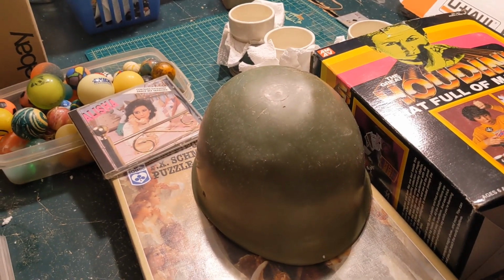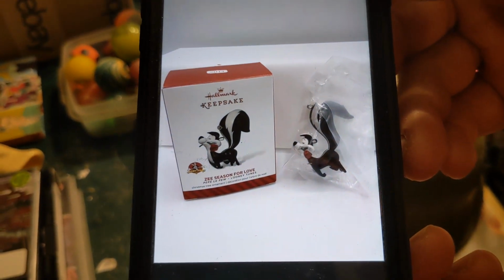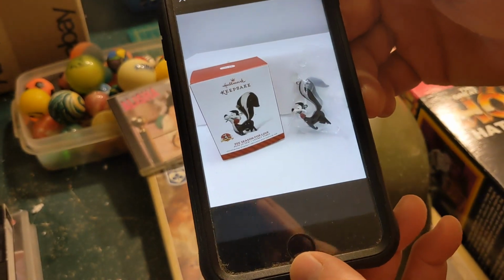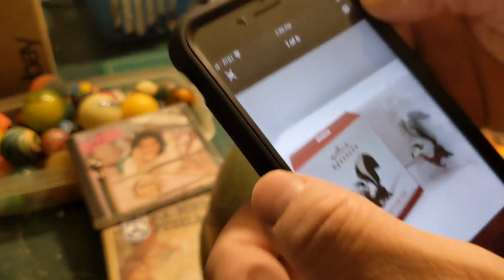That's right. Also sold this. One last thing. A Pepe Le Pew. Pepe Le Pew. Yes, ornament that I've had since summertime. I bought this. I thought it would sell during Christmas, but it didn't. I have to locate this. Valentine's is coming up. And that's right. Oh, mine's right.